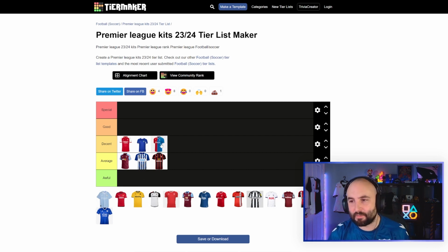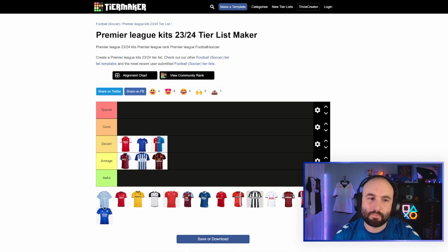Right, so we're going to stick Crystal Palace. We're going to give them a decent for effort. They've smashed it the last few years. If you're a Palace fan, you're pretty happy you're getting a different shirt every year. I think a lot of these, and we're going to come to it in a minute, are really phoned in. Who's next after Crystal Palace? Everton, perhaps?